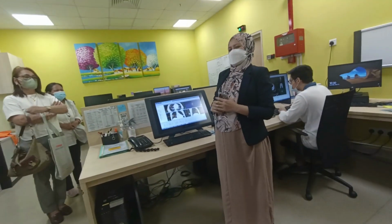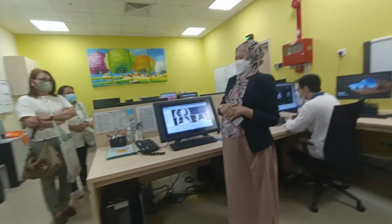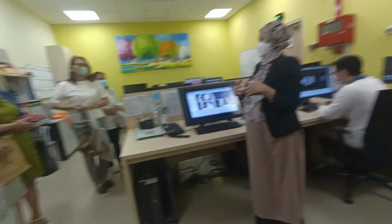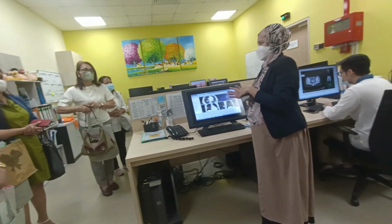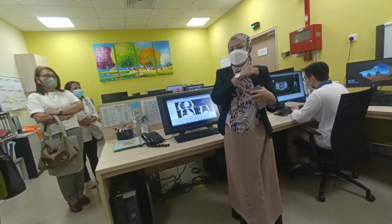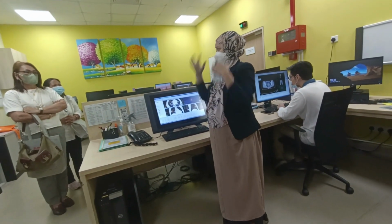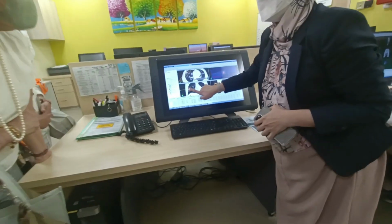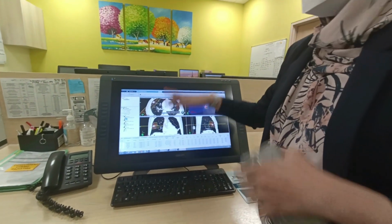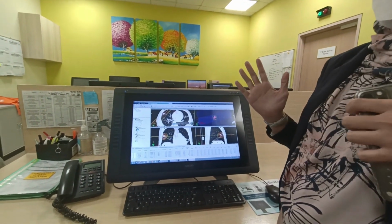Once our patient has seen the doctor upstairs and radiotherapy has been prescribed, the patient will come here to do a scan image before we proceed with treatment. So we have four modalities here. One is tubing, which I will show you later. Second one is gamma knife for the head. Third one is the machine to treat.